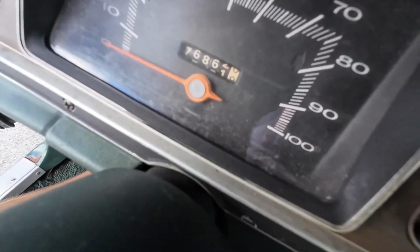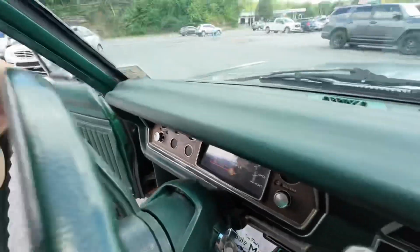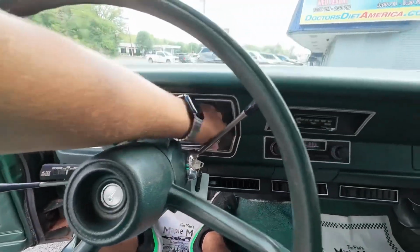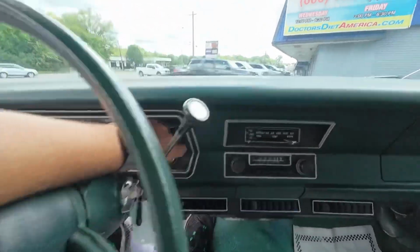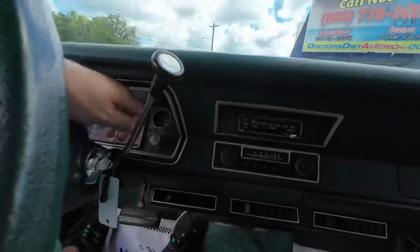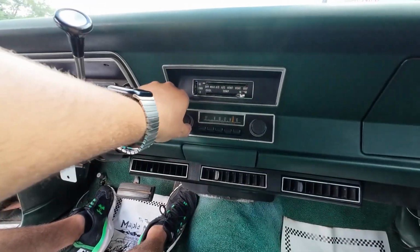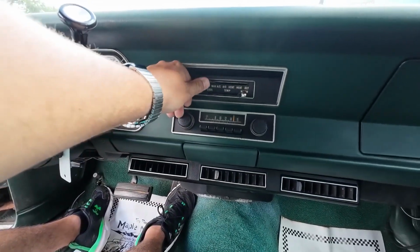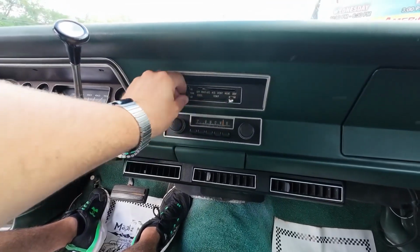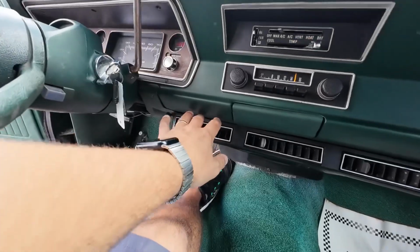Showing 76,000 miles on the dash. Go try some stuff. Try our wipers here. Wipers aren't doing a thing. Oh wow, the squirters work. Look at that. We'll go ahead and try the radio and the blower motor. I hear it kicking. There it goes. There's the blower motor.